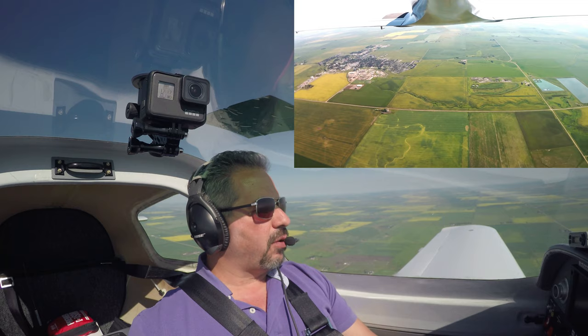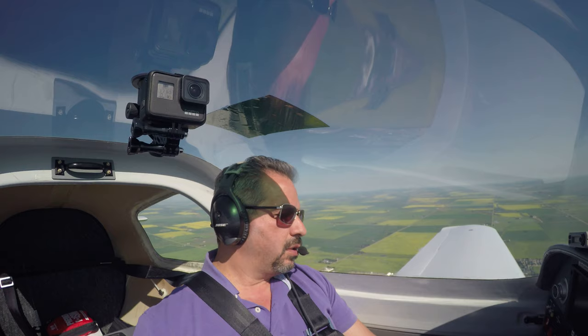Three Hills traffic, Foxtrot Zulu Sierra Zulu, currently over the field from the west heading east.